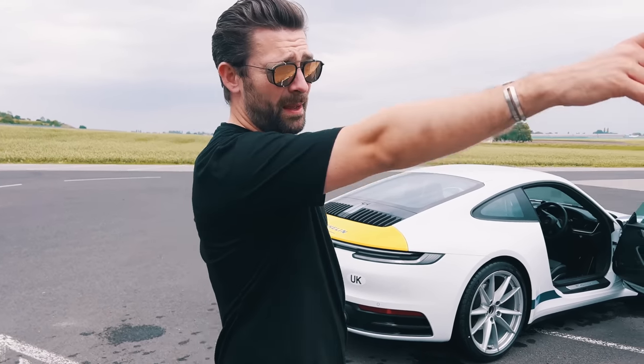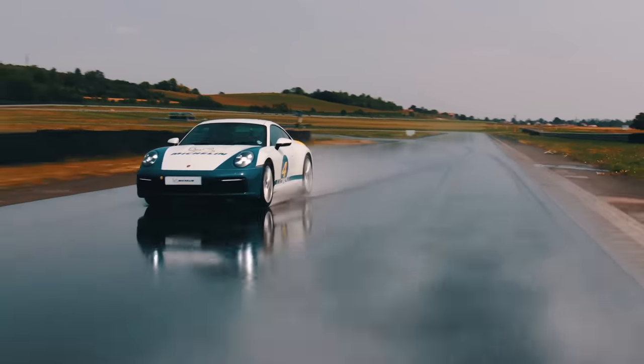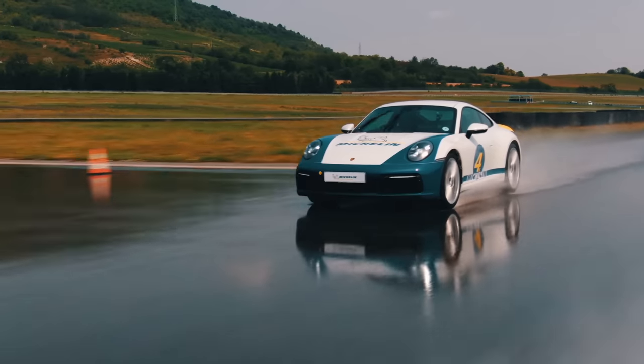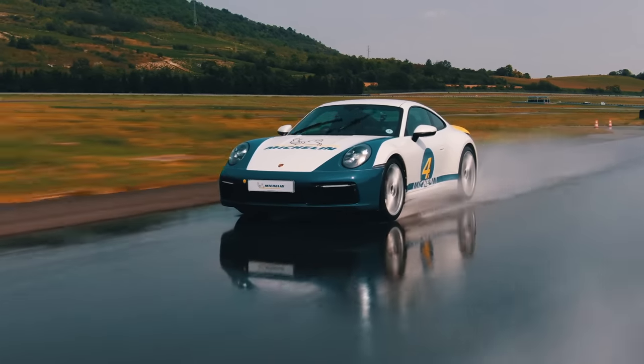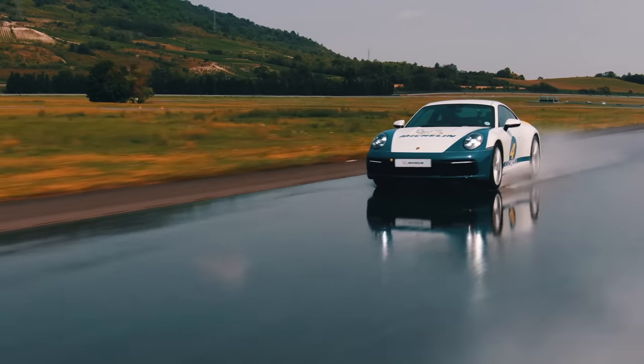Really, really nuts. And down that back straight, where it's just standing water, half an inch of standing water, you're way over the speed, like crazy over the speed limit for what you would be on a road, before it even begins to have a hint of aquaplaning. Yeah.